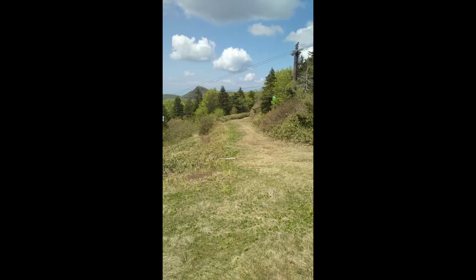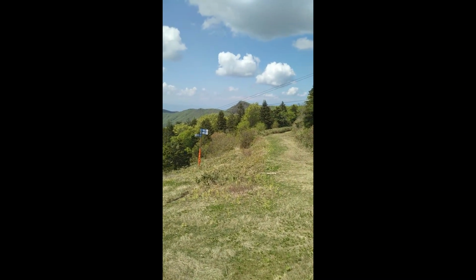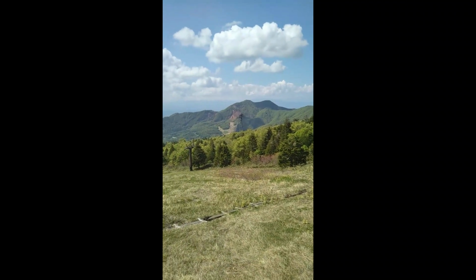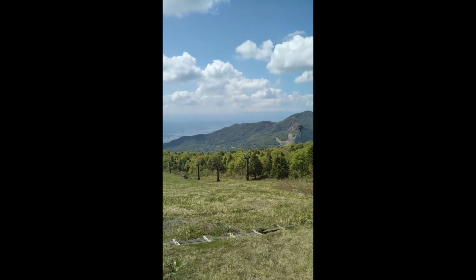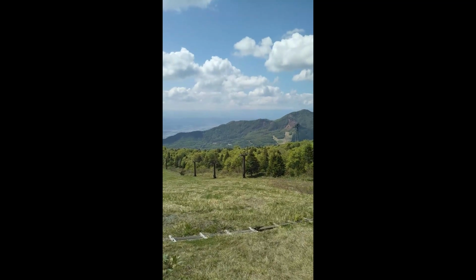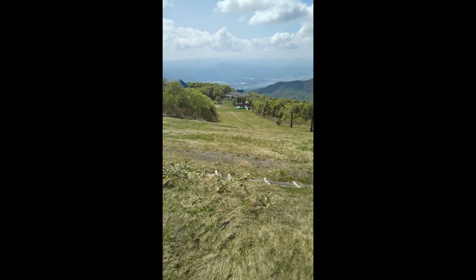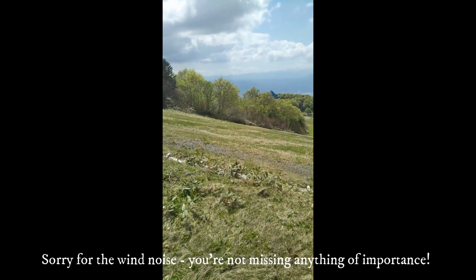Here we are at the top of the Renraku course. Over in the distance is the Chuo ropeway, the far left side of the Zao range. Over there in the distance is Gassan. Skiing hasn't opened yet due to the coronavirus. Down here is the Utopia course. Last time I was here I was snowshoeing and skiing.